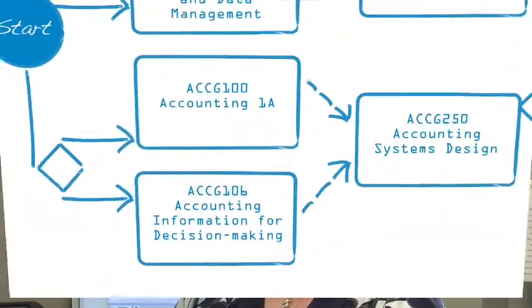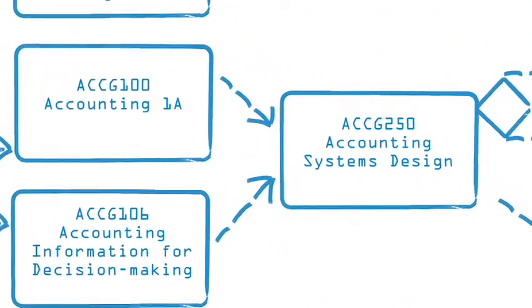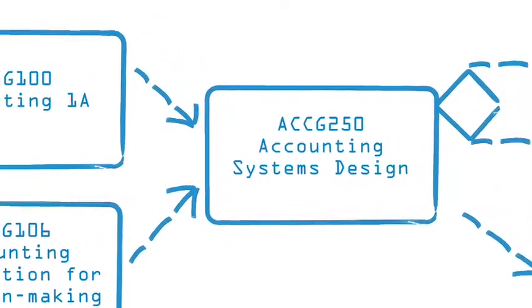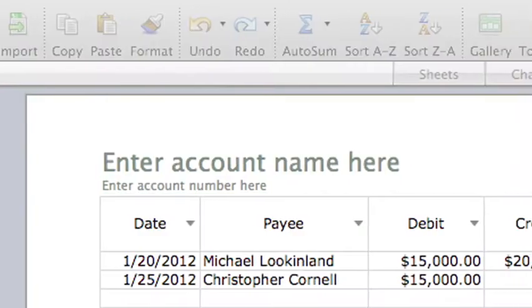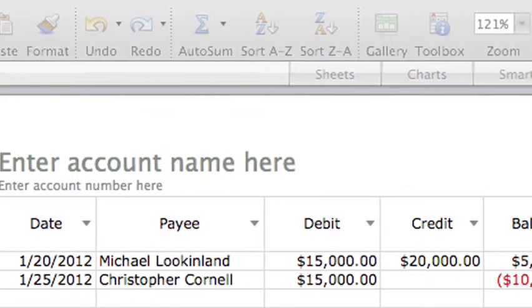In the second year, there's a further unit in accounting and information systems directly related to accounting. ACCG 250 Accounting Systems Design is a unit that gives the students an appreciation of applications of information systems in accounting. And it shows the students how different information systems are used in accounting and helps contemporary accountants to better do their jobs. It covers system development methodologies, controls, ethics, system documentations, and applications of information systems in organizations.